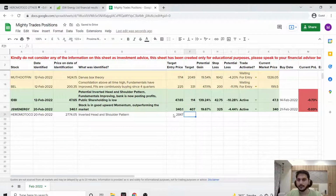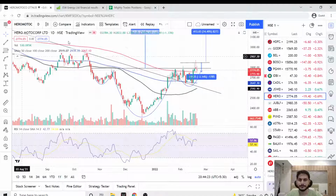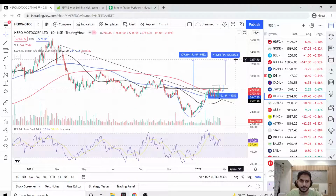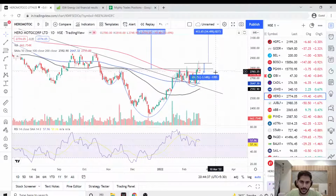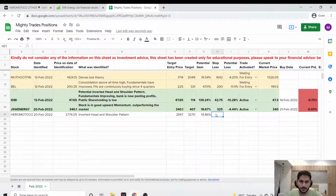The target is 3270. So that's a reward of close to 15%. Our stop loss is the 200-day moving average. If it gives a daily close below the 200-day DMA, we will exit the position. So it's 2754.